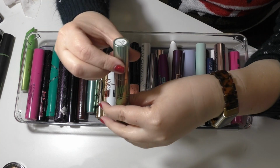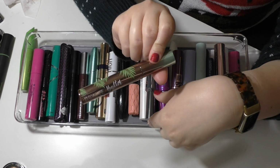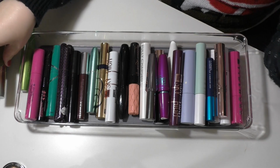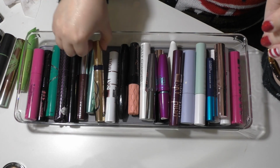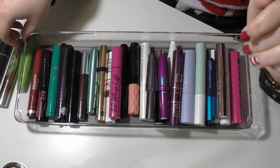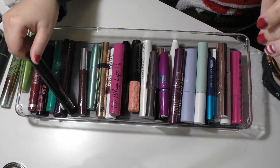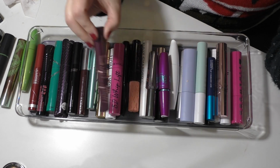Okay, this one I definitely didn't like. I opened this in September, but it smudged really badly. It's the Physicians Formula Butter Bronzer Mascara, and it smudged really bad on me. Okay. Some of these are really new. Yeah, like Hard Candy's October. That's hardly old at all.